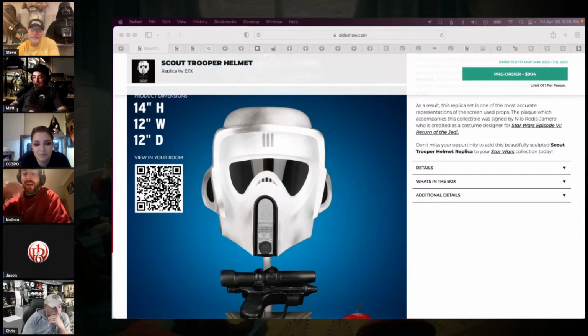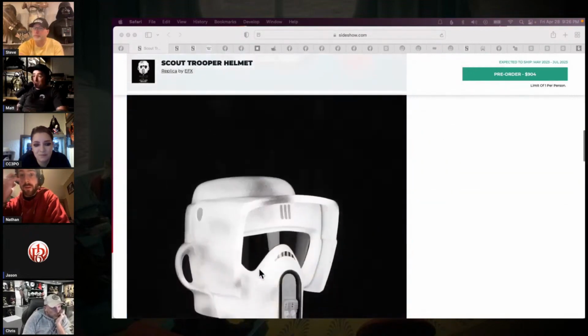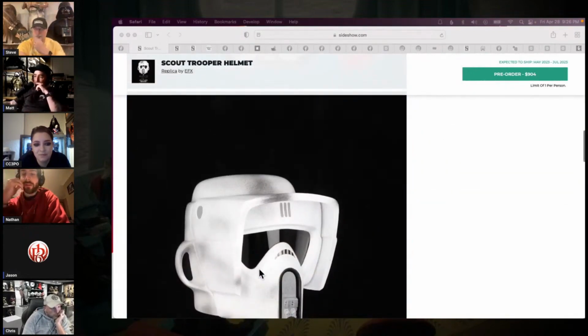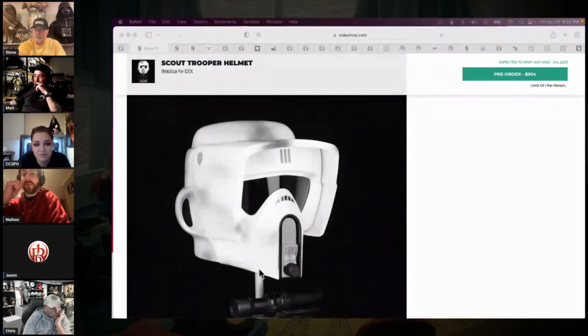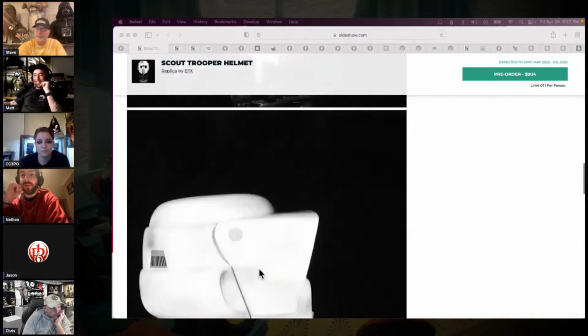Be honest. I mean, it's the weathering for me. Really, it looks like it's just been spray painted. Like it looks like overspray from someone's spray paint can. I'm telling you. And the fact that people have waited, I don't know how people could wait 10 years for something like this. But yeah, the Scout Trooper helmet is one of my favorite helmets as well.